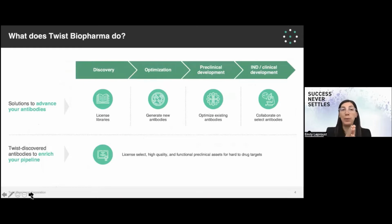Well, we participate on the entire spectrum from discovery of antibody to optimization to clinical development all the way to IND. We are usually extremely good on the discovery and optimization side. And so there, you can partner with Twist. You give us a target, and we'll give you an antibody that's ready for preclinical development. Or at Twist, we also have developed our own antibodies. And so we have a pipeline of Twist discovered antibodies that are ready for licensing or spinning out.